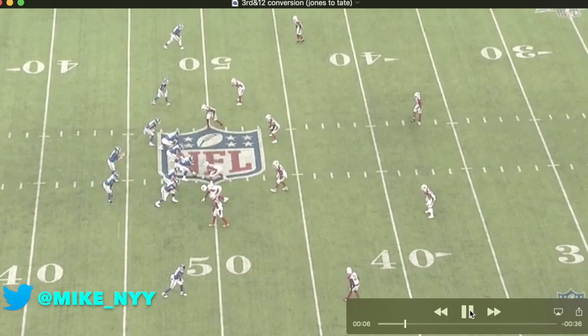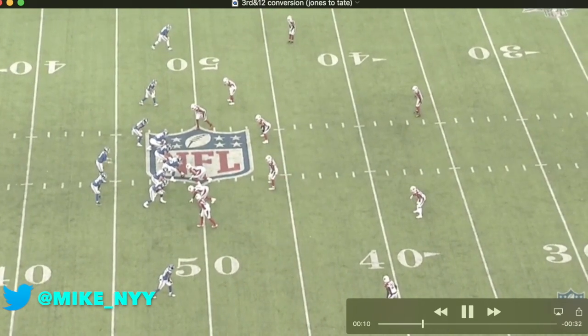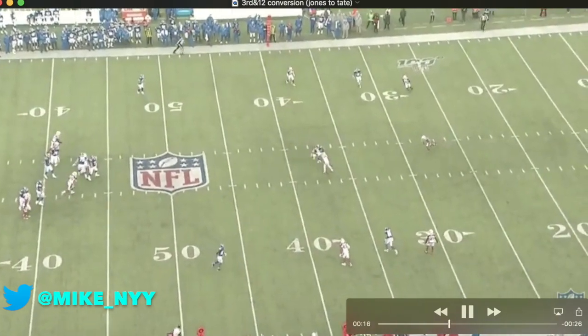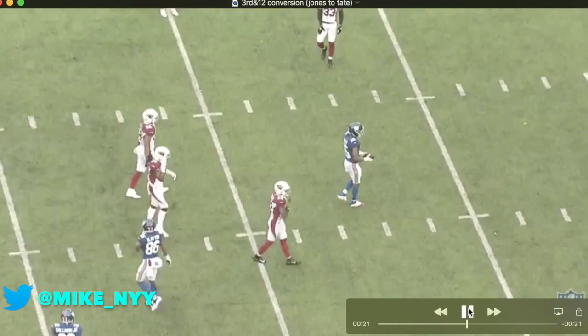So the Cardinals drop back in the deep zone. He waits for Golden Tate to sit down right in the middle of the field here where the first down marker is. I forget where it is, honestly, but it is a 3rd and 12, so you guys can do the math. Looks to be on like the 39, and Golden Tate sits down and makes the catch. Does a great job of holding on to the ball.